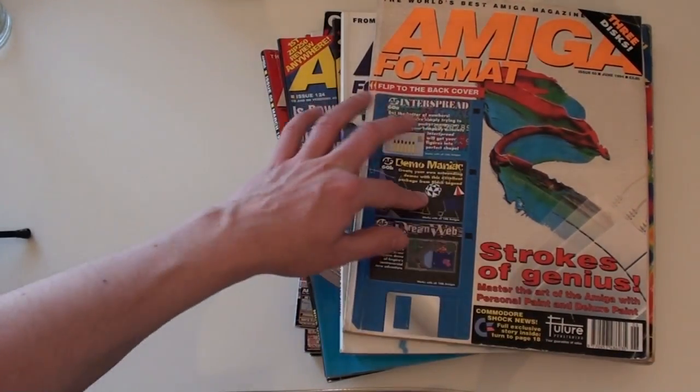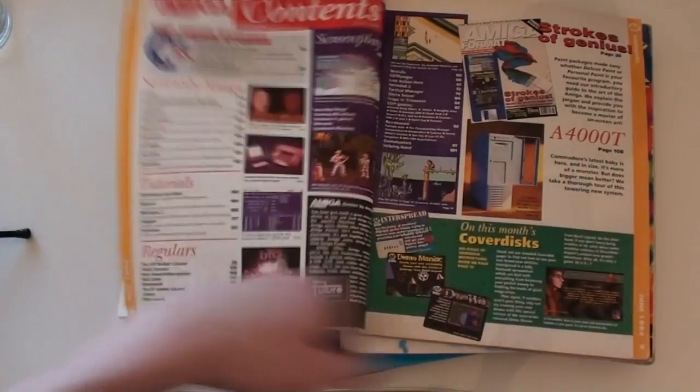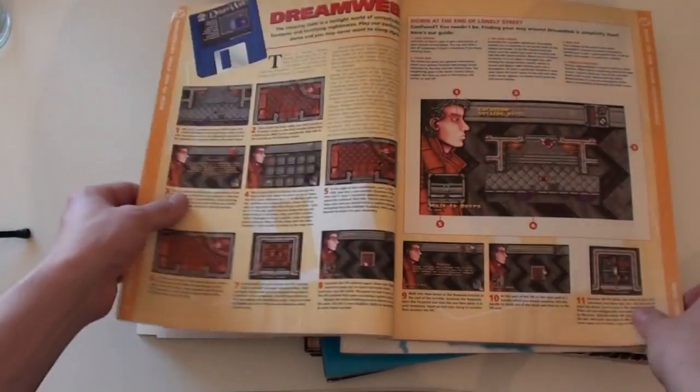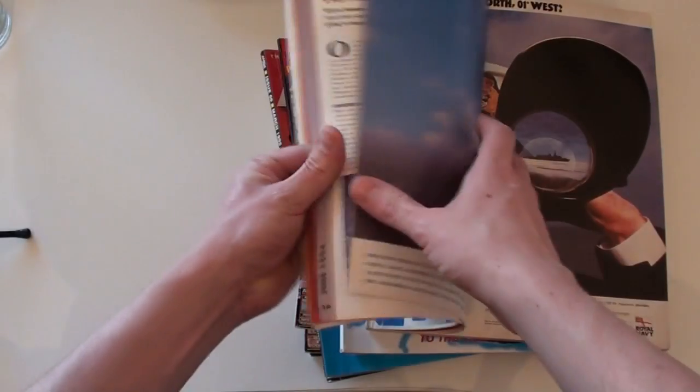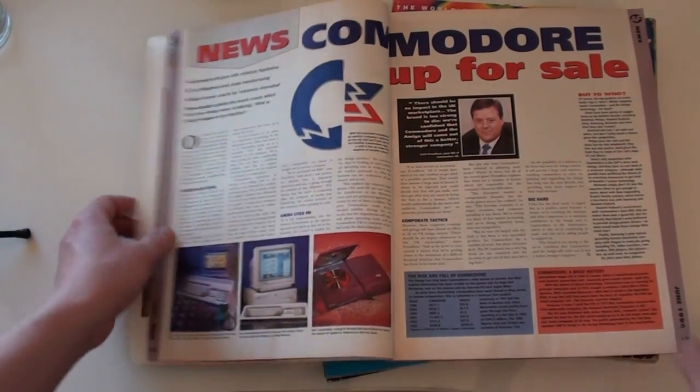You get some productivity and serious ones, and also usually a game demo as well. And this edition here was actually from the month that Commodore declared bankruptcy. As you can see, it says shock news, turn to page 18. So if we have a look forward, there we go, the story of Commodore being up for sale.